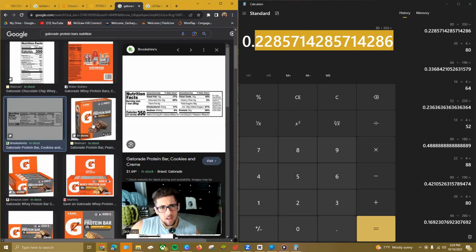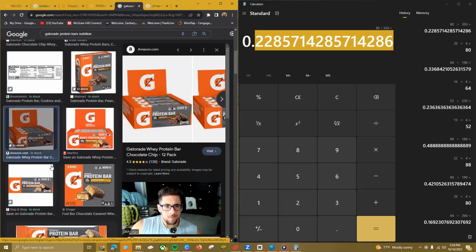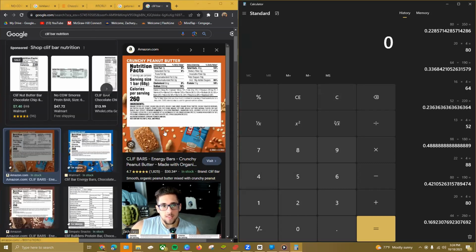What? I don't even think they taste that good. I've seen reviews on these and they say it sucks. Very sad that the industry is ruining 28 grams of added sugar. Are you kidding me? Look at the macros on here. 41 grams of carbs, no fiber, 28 grams of added sugar. Ridiculous.